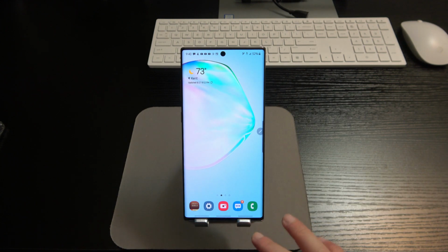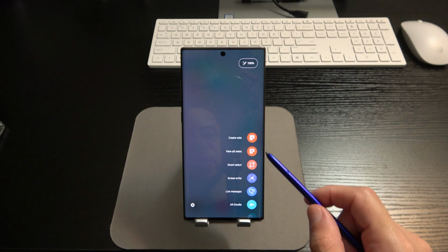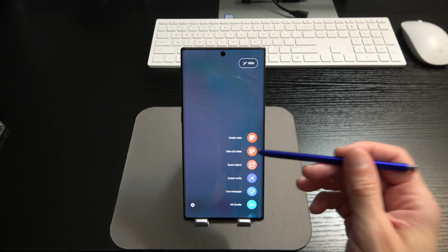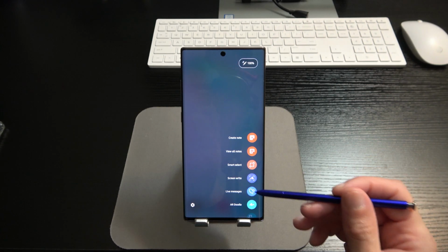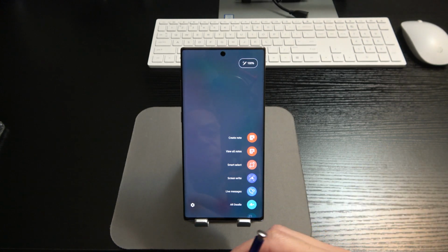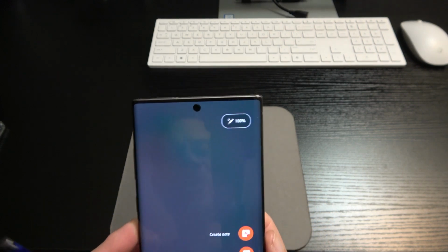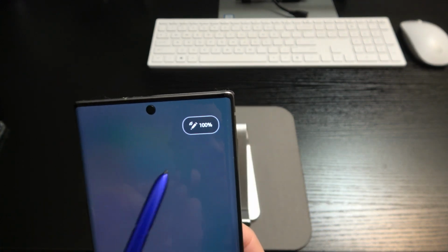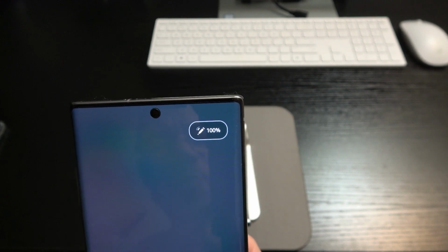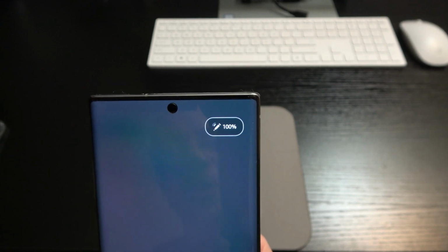Now, of course, when you pull the S Pen out of the device, you've got your air commands right here, and you've got create note, view all notes, smart select, screen write, live message, and AR doodle. And also, since the phone charges the S Pen, when you remove it, right here at the top right corner of the device, it's going to tell you what the S Pen's battery life is, which, since I haven't used it, is at 100%. That's pretty dope.